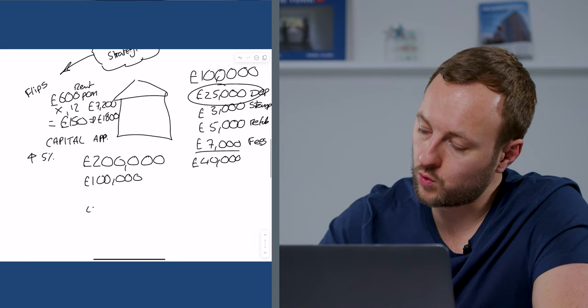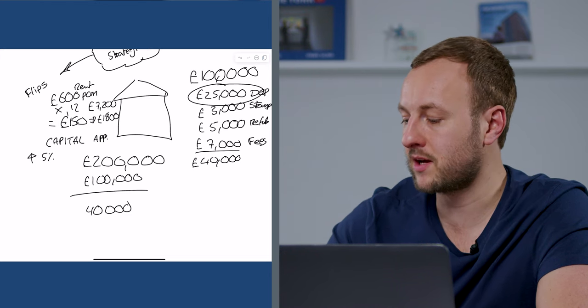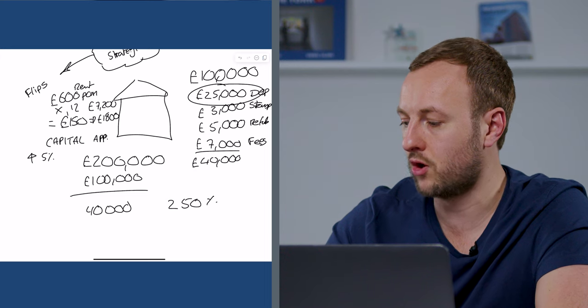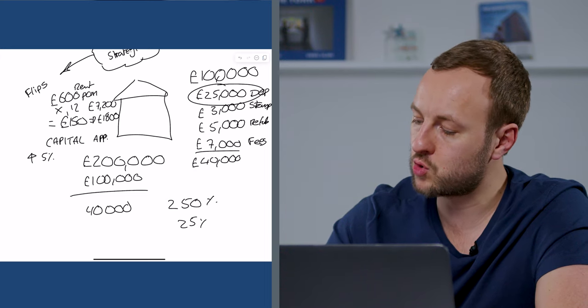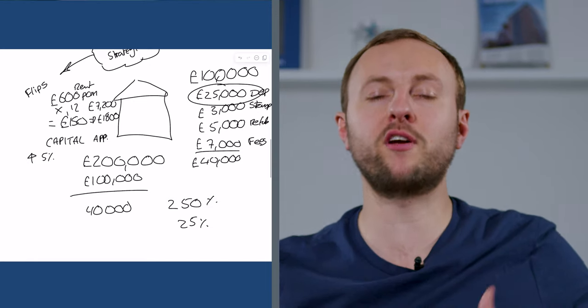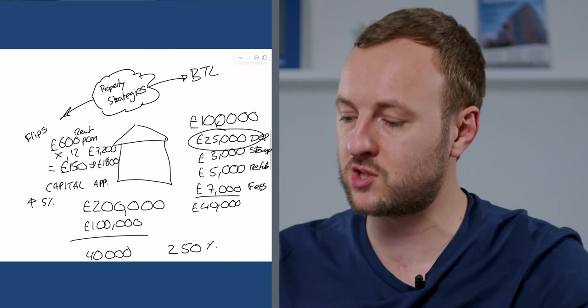And that's £100,000 profit, or about 10% a year on that value. So if you've put in £40,000 and you've got £100,000 back over a 10-year basis, that is a 250% return, or an annualized 25% per annum. And this is why I love boring vanilla buy-to-let properties, because actually, they're an amazing way to make money.